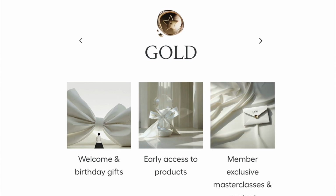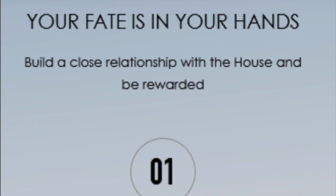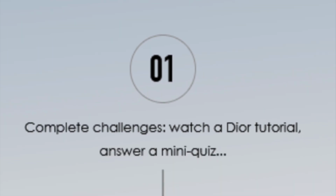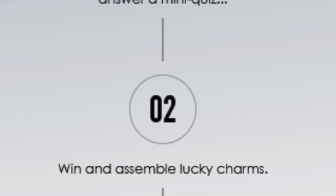However, I am a little bummed out because there has been a significant increase in the amount you have to spend in order to attain each level of loyalty. So what do you guys think about the new loyalty system? Another thing they took away were the quizzes, where you could each month take quizzes, earn charms, and then submit those charms or points at the end of the month to win prizes.